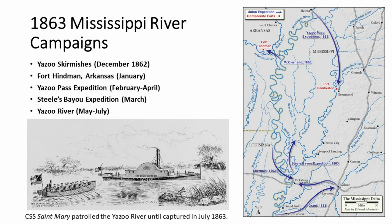Commerce raiding started in New Orleans. Privateering started in New Orleans. Both privateers and also the first commissioned commerce raider, the CSS Sumter, which was captained by then Commander Raphael Semmes, the guy who would then go on to command the CSS Alabama before then commanding the Confederate James River Squadron, and then a brigade of naval soldiers and sailors at Sailor's Creek in 1865 in Virginia.